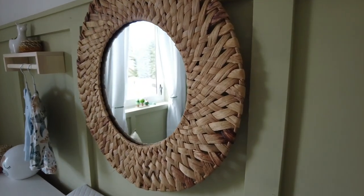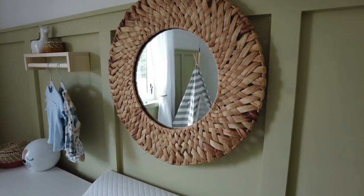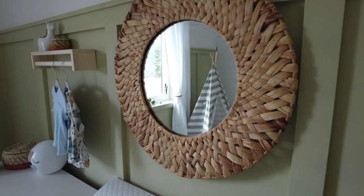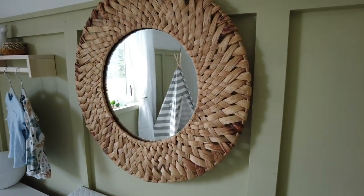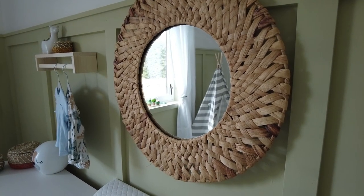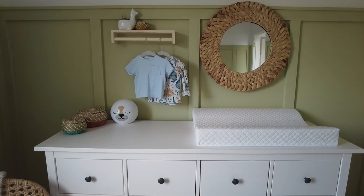So this one was from Homebase. It was discounted, and I'm sure they were discounting it to stop selling it. So perhaps check your local Homebase to make sure they still have some in stock. But yeah, I just thought this goes very well with the neutral accents in this bedroom. And then obviously all of that sits above the set of drawers.